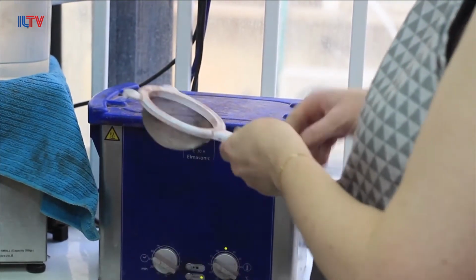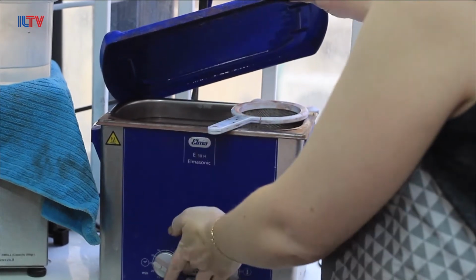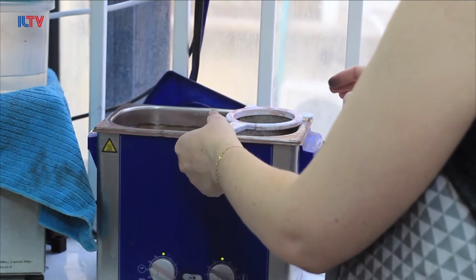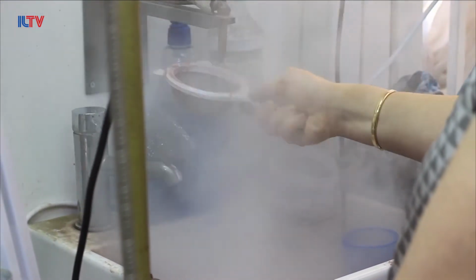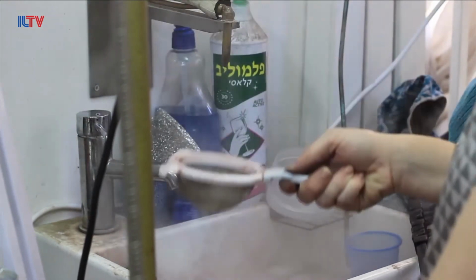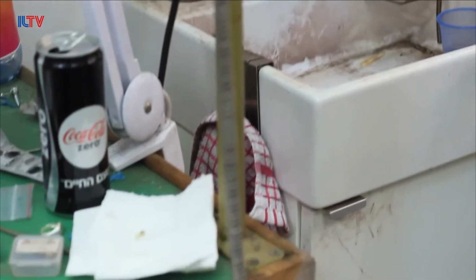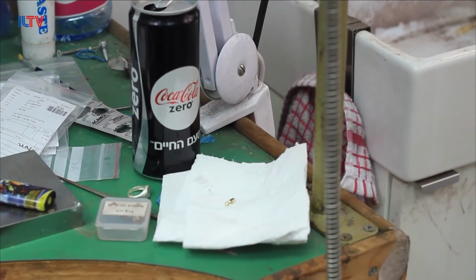Before we put the diamonds in, we want to make sure that the jewelry is really, really clean. So we're gonna put this there. This high pressed air makes it super, super clean and ready for the setting. It has to be perfect.